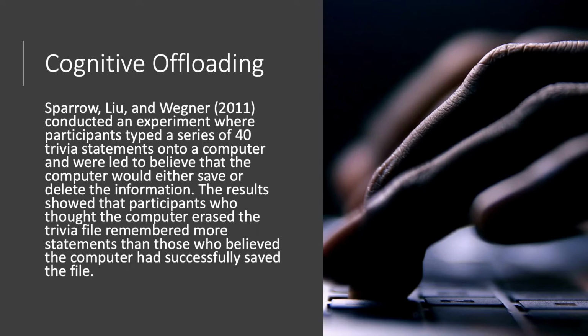Okay, another example: Sparrow, Liu, and Wagner conducted a similar experiment where they had participants type a series of 40 trivia statements into a computer, and the participants were led to believe that the computer would either save or delete that information. Okay, and when they tested participants' memory for those 40 trivia statements, they found that participants who thought the computer erased the trivia file remembered significantly more of those 40 statements than those who believed the computer had successfully saved them, right?